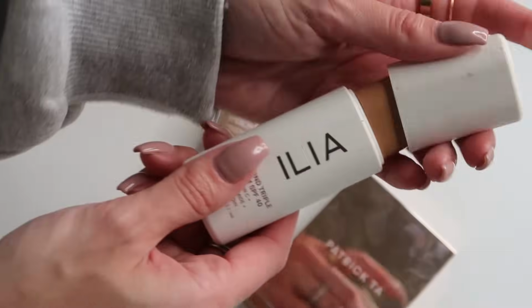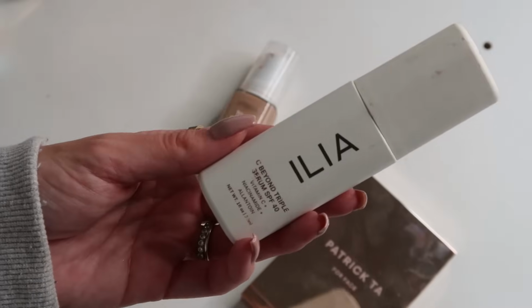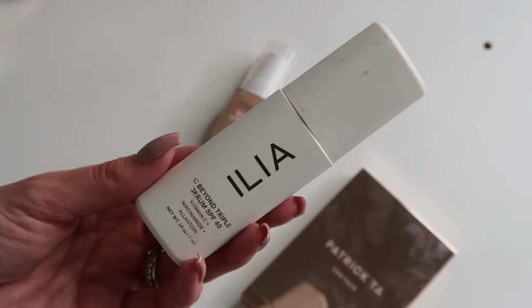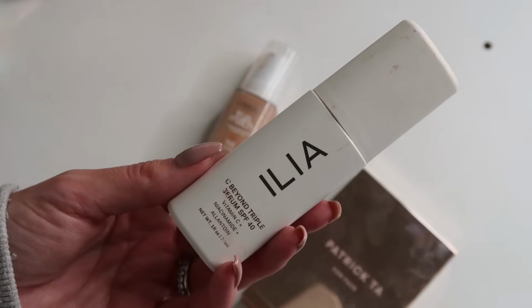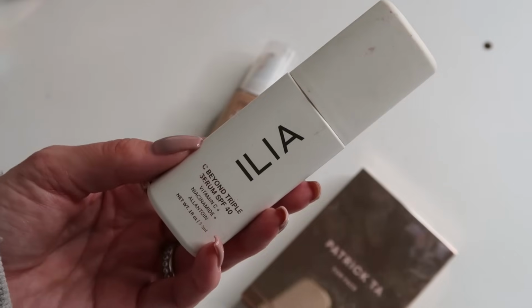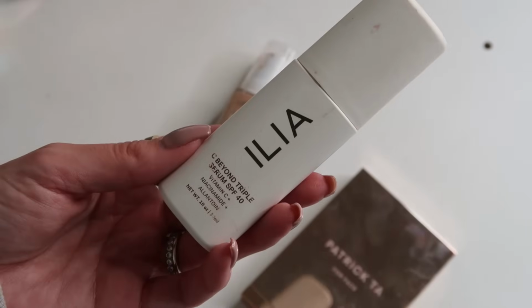I got the shade 2 and it's beautiful. It again is like your skin but better, which is a look that I very much go for. I like something that's more natural and more lightweight, and this is beautiful. Kind of evens everything out, gives a nice glow without being too much. This is perfect for running errands, pool days, anything like that.